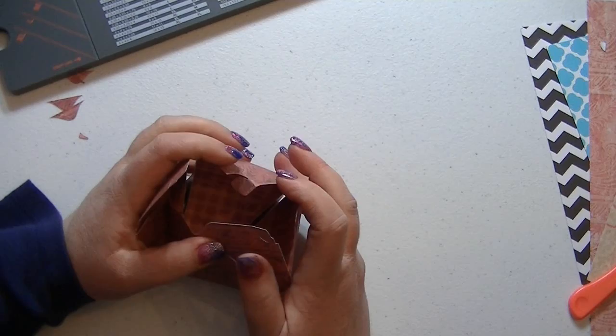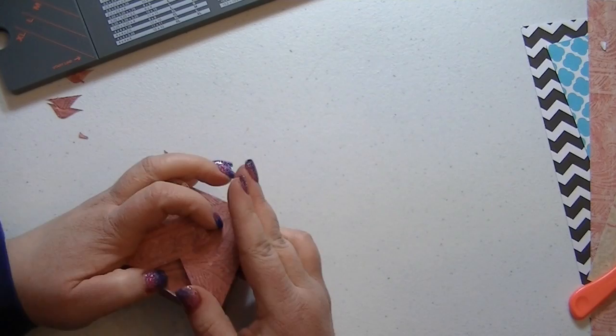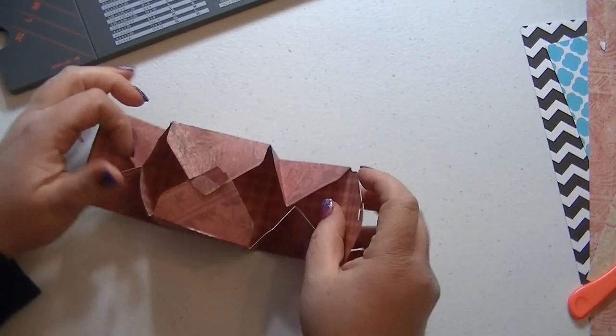I'm going to connect these two, and these two. And there I have my box. Now I could ink the edges or add ribbon and do things like that. For this one, what I'm going to do first is I'm going to make a window.